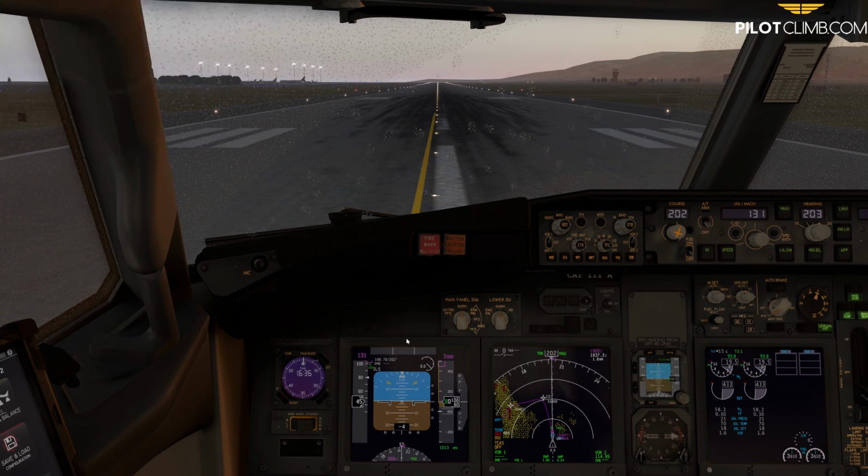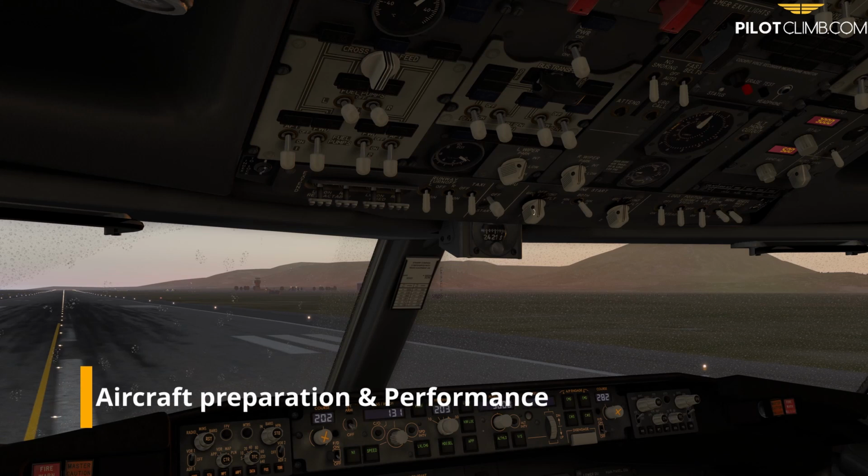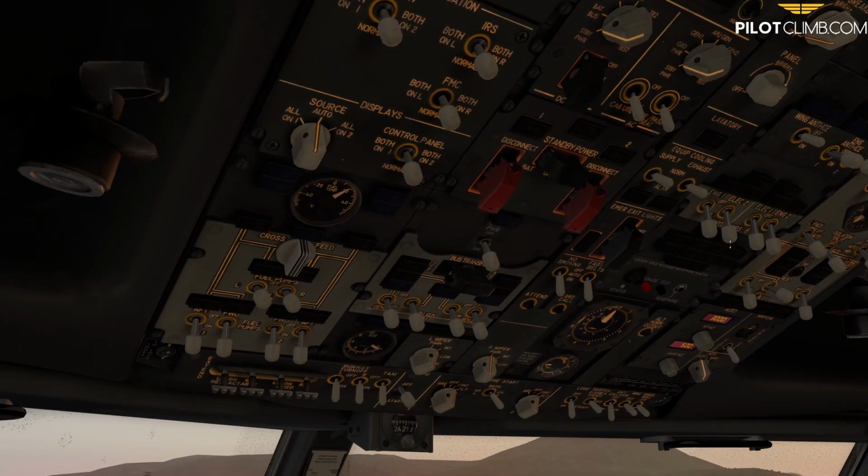So guys, it is important to understand the flight phases. Now we are about to take off. Let's say we have been cleared for takeoff. The lights are on, I can actually do that. We put some lights in there, everything is fine. I can increase the light intensity in there.